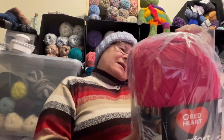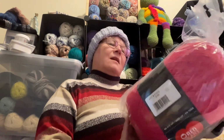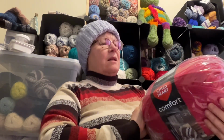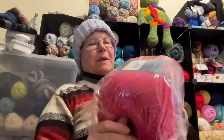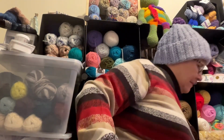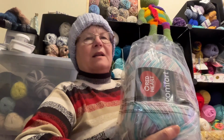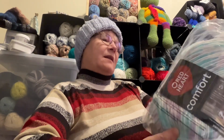And we have this color here, which does not say what color it is. But it's kind of like a hot pink. I can't see the color on that one. And I have this one, Red Heart Comfort. This is white violet mint print.